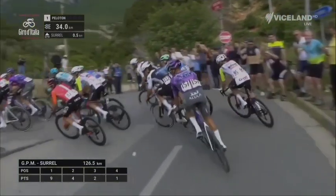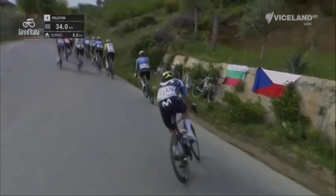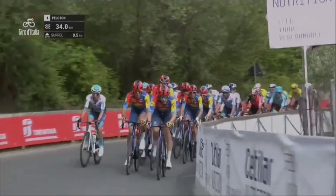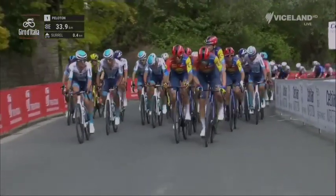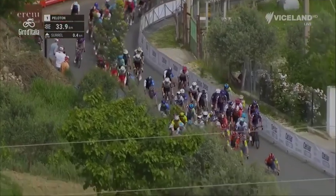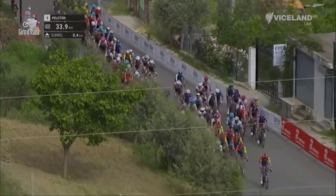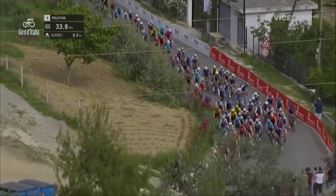And we're seeing another example here of why it's beneficial to be at the front. The front few riders of this group just cruised through that corner, held good corner speed, and didn't lose a lot of momentum. Whereas the riders towards the back of this bunch nearly came to a complete standstill, which meant they had to sprint out of the corner to maintain contact with the group.